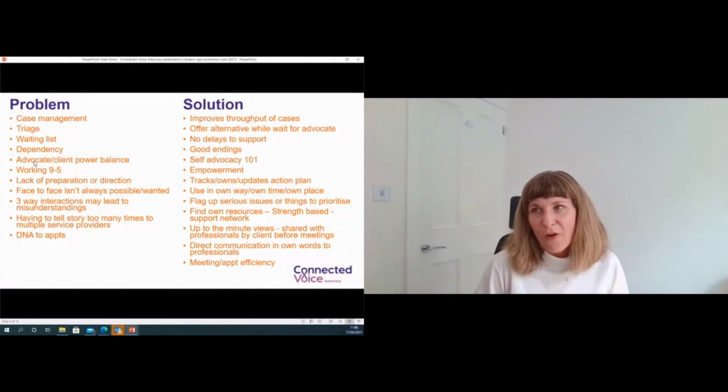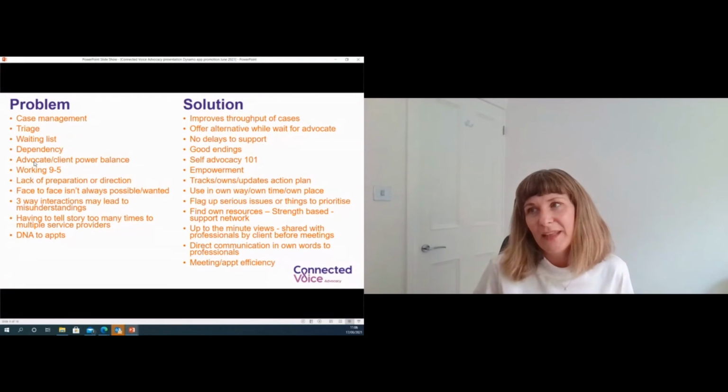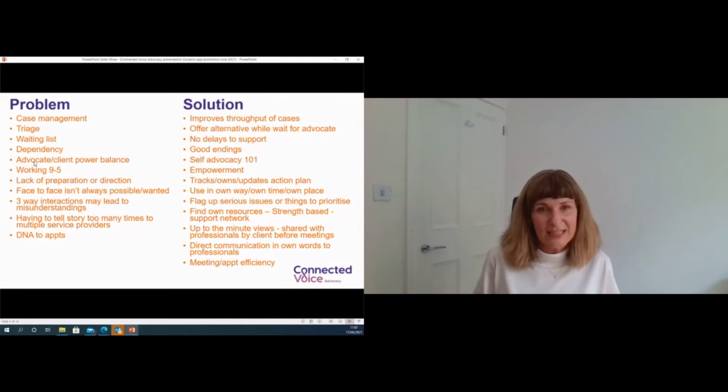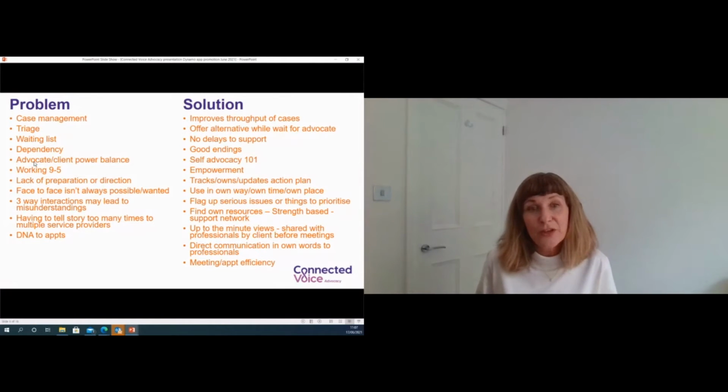So the app was born from us identifying problems that we had within our service and thinking that the app could provide some solutions, which I just want to run through with you. So the first one, when working with individuals in a case management style, we found that the app really helped us with the throughput of the cases that we work with. For issues around triaging new clients who come to the service, new referrals, this was a way of being able to offer alternatives whilst somebody was waiting for an advocate. And where we had waiting lists, this was able to cut down on frustrations people felt of waiting.